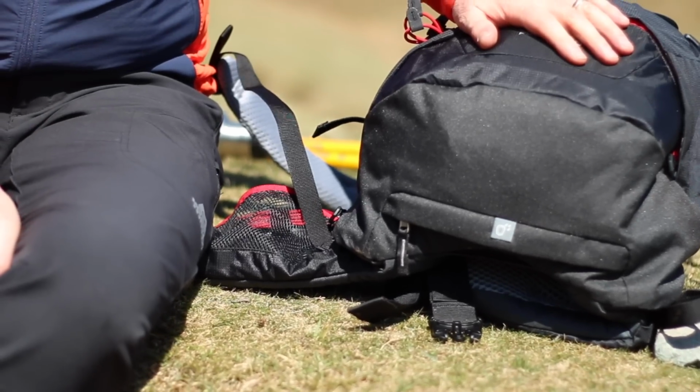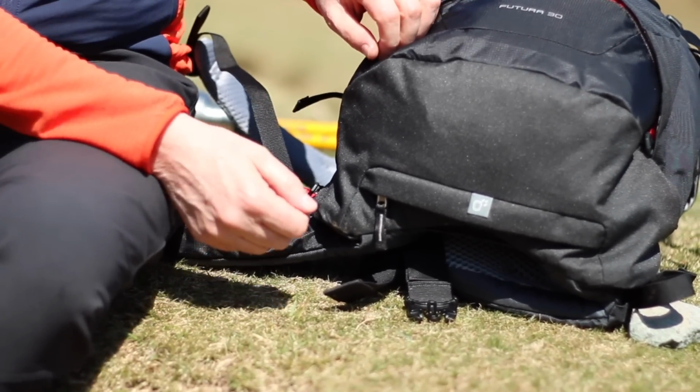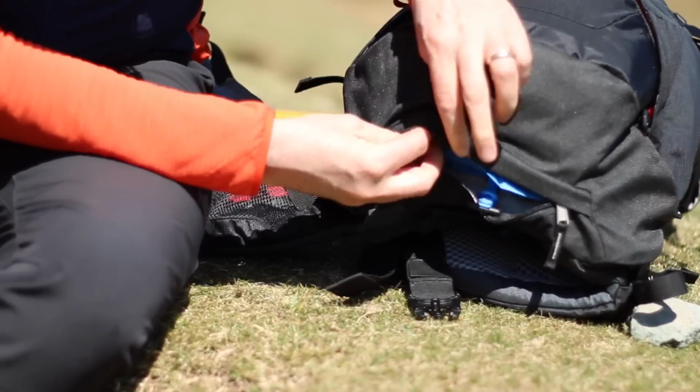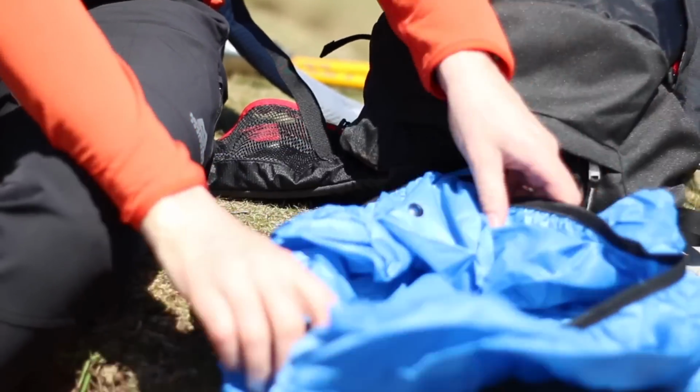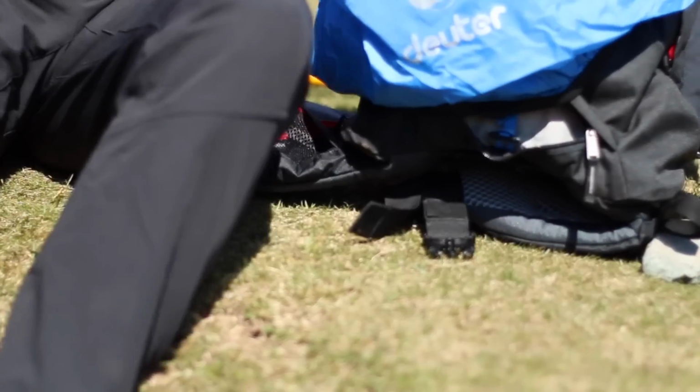Another great feature of the Deuter pack, obviously built with European UK weather in mind, is the built-in rain cover here. This simply pops out. It's got a nice little elasticated cover. Just pop that over the bag.